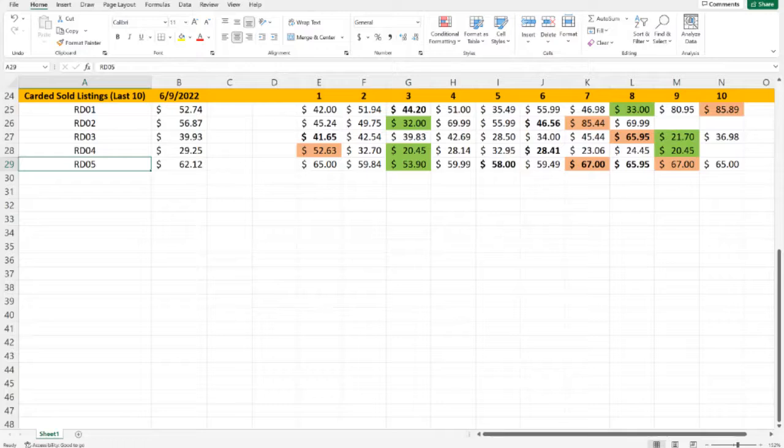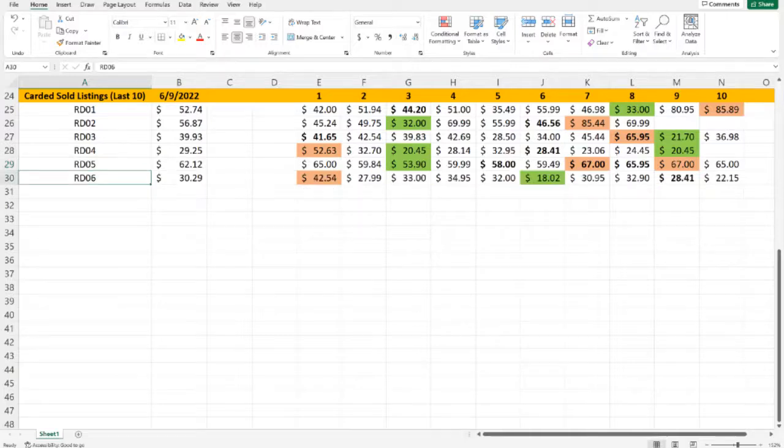But the best deal was a $53 one, and the worst was a $67 one. But almost all of these are between like $50 and $65. And moving on to RDO 6, the average price is $30.29 over the last 10 sold listings.